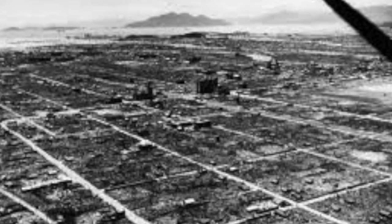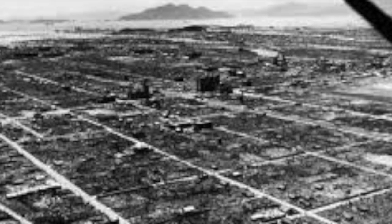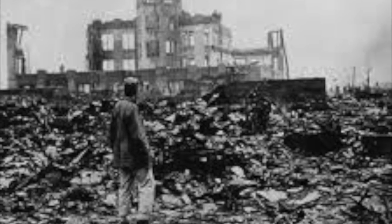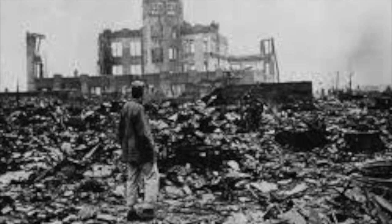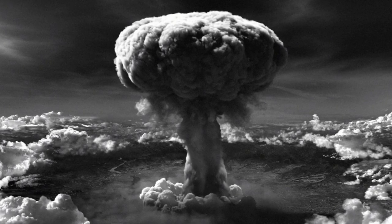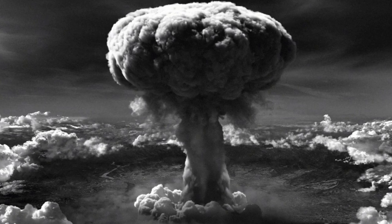In Hiroshima, the bomb detonated at 1,750 feet, with a blast equivalent to 13 kilotons of TNT. This bomb was nicknamed the Little Boy. It killed 70 to 80,000 people, 20,000 soldiers, 20,000 slaves, and 35,000 Hiroshima citizens, in a rough estimate. Another 70,000 were injured.